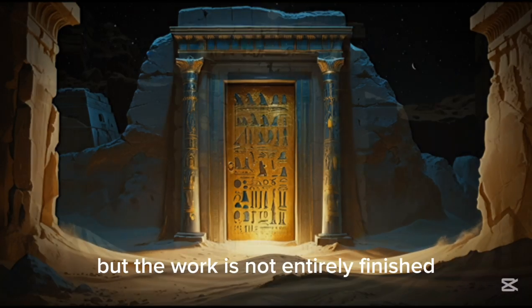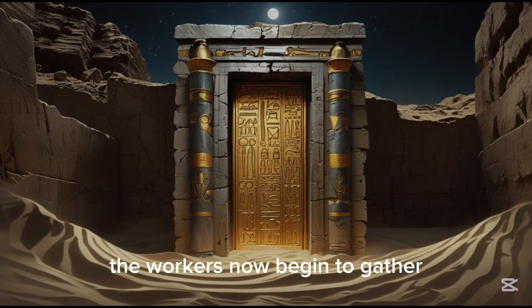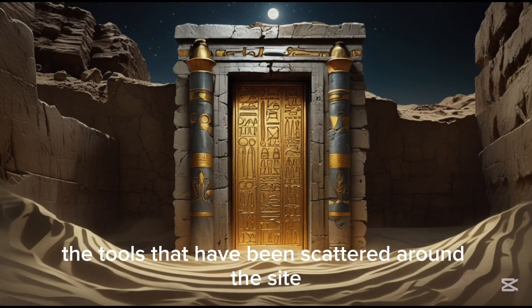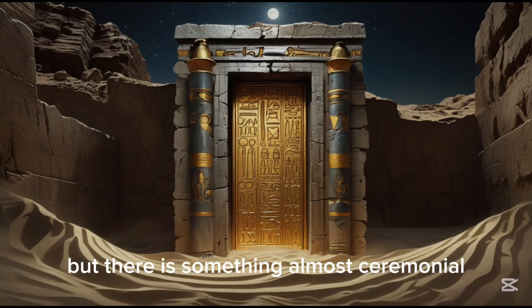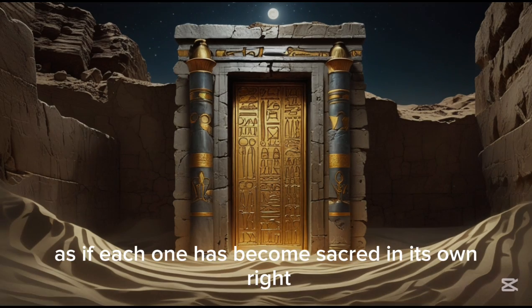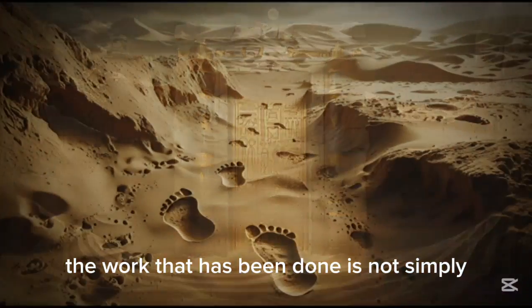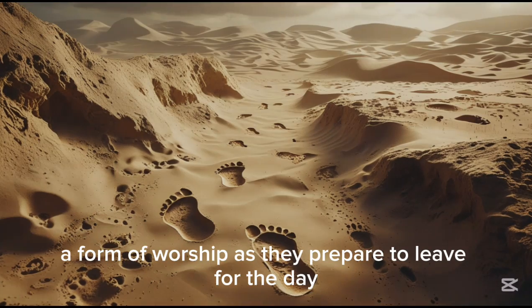But the work is not entirely finished. There are still smaller tasks to attend to. The workers now begin to gather the tools that have been scattered around the site. The chisels, hammers, and brushes are carefully packed away. But there is something almost ceremonial in the way they handle the tools now, as if each one has become sacred in its own right. The work that has been done is not simply physical labor. It has been a labor of devotion, a form of worship.